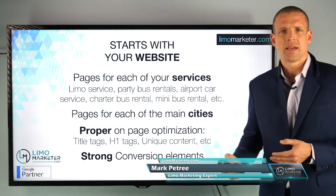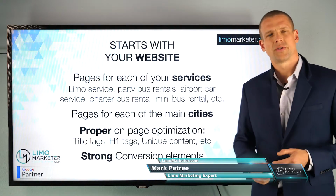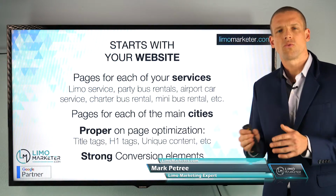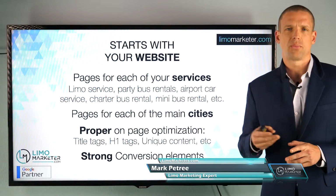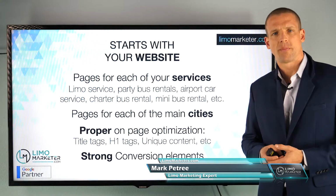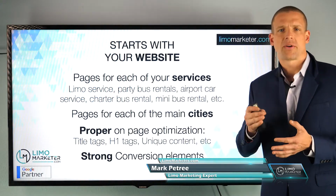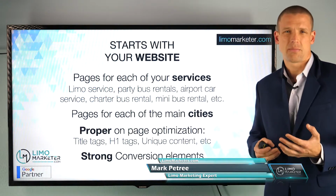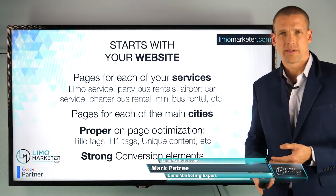And then lastly, and this doesn't help with your actual ranking, but you want to have strong conversion elements on your site, because once you get the visitor to your site, you really want them to be taking action. You want them to be calling, you want them to be booking online, or you want them to be filling out a quote request form. And so if we put the right elements in the right spots, that could get from 1 in 10 people converting to 3 in 10 people converting, which could triple your leads, triple your bookings.